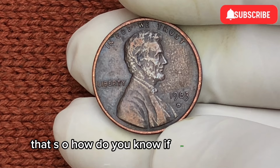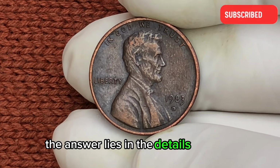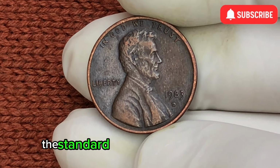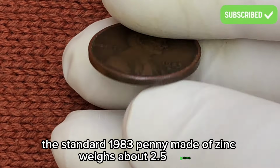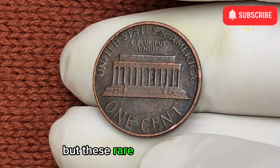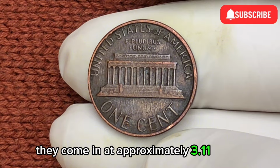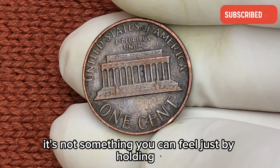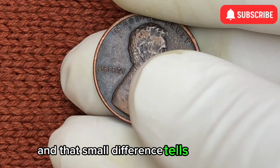So how do you know if you found one of these ultra-rare coins? The answer lies in the details. Or more specifically, in the weight. The standard 1983 penny, made of zinc, weighs about 2.5 grams. But these rare copper versions? They come in at approximately 3.11 grams. It's not something you can feel just by holding it. But put it on a precise scale, and that small difference tells a big story.